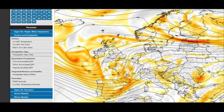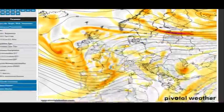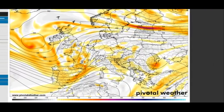Okay, let's press on. And we do have some weather going on in Europe. Very active weather pattern. You can see we've got this big low out over the British Isles, and the jet stream well to the south over Spain, and up into Italy like that. That's unusually far south for this time of year.